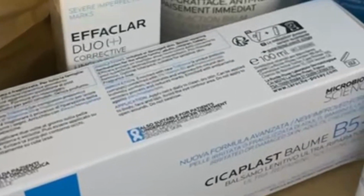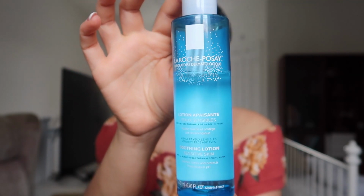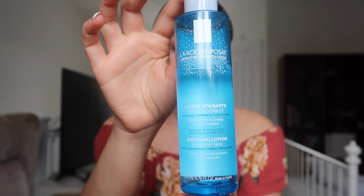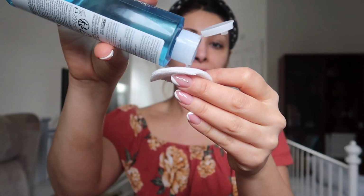The first product I'm going to introduce is the cleansing toner. Once you have washed your face and it's clean, you can just use toner to cleanse any extra dirt which remains on the surface of your skin, and you'll be amazed how much dirt you will remove with this toner even after washing your skin.